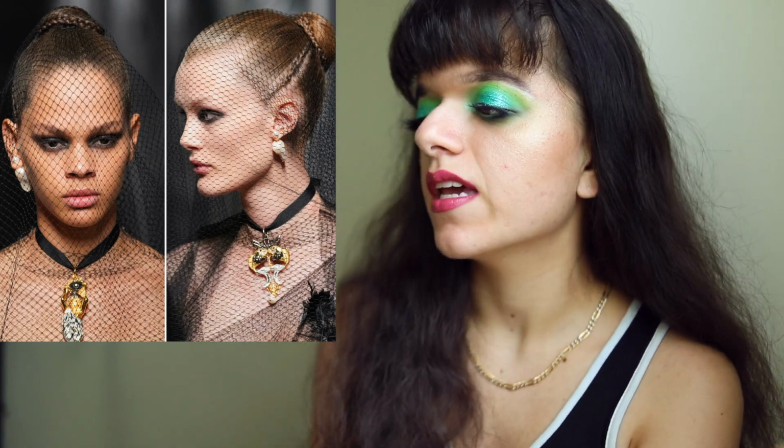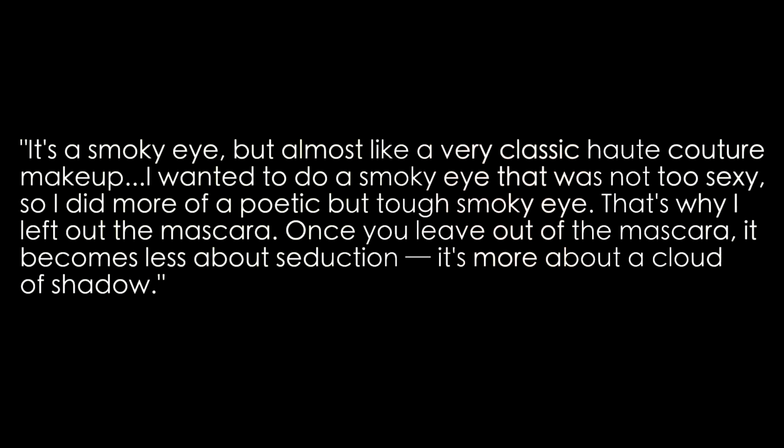I do have a quote from Allure's website, and this is directly from Peter Phillips. Now he says about the makeup look, "It's a smoky eye, but almost like a very classic haute couture makeup. I wanted to do a smoky eye that was not too sexy, so I did more of a poetic but tough smoky eye. That's why I left out the mascara. Once you leave out the mascara, it becomes less about seduction, it's more of a cloud of shadow."